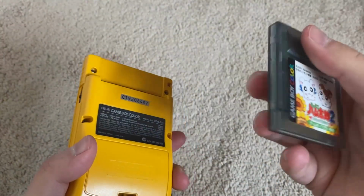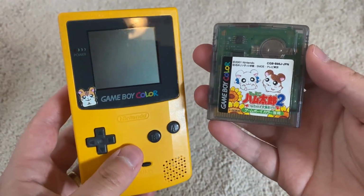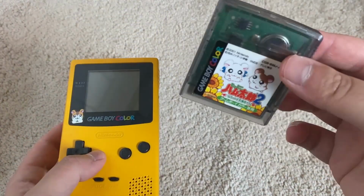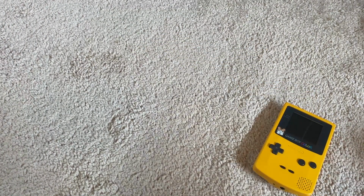I've heard a lot of good things about the Hamtaro games on the Game Boy. They look really cute. They kind of look like really cute Zelda-style games, so I'm excited to play this one eventually. I think I might have another Hamtaro game, but let's see.